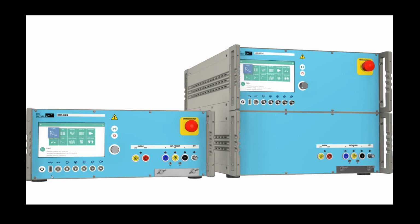Following there, we have a USB port. So here you can connect a USB memory stick to copy files such as test setups or test reports from the generator. The USB interface can also be used to update the internal firmware. Over here is an auxiliary connection. So we have an interface for adding external equipment, such as a tethered ESD gun option. So that would be connected over here.